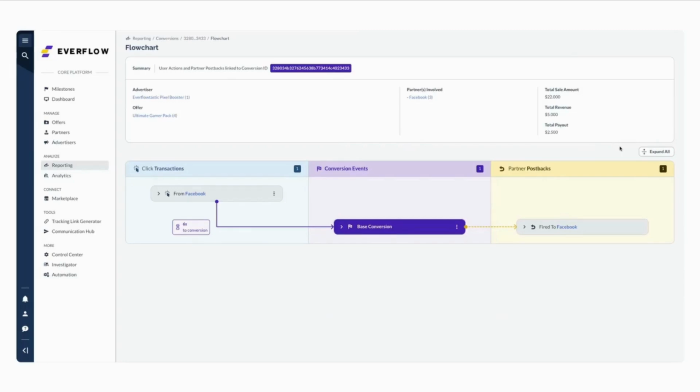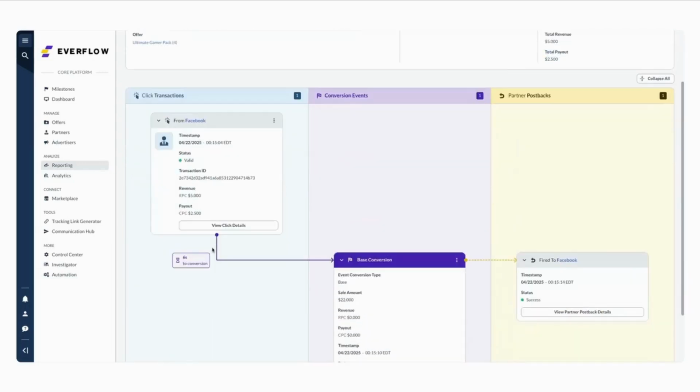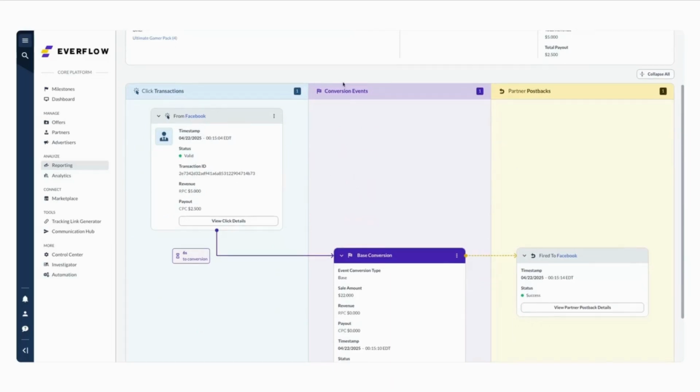Understanding your user journey and which partners are actually assisting. You can see the total sale, revenue, and payout in one place. And if you want to go further, you can see the click transactions, conversion events, and partner postback. If you notice, this arrow shows the flow of the user. Previously, it was going from click to Everflow to partner postback, which a lot of times people were a little bit confused about. Why is it going back and forth?